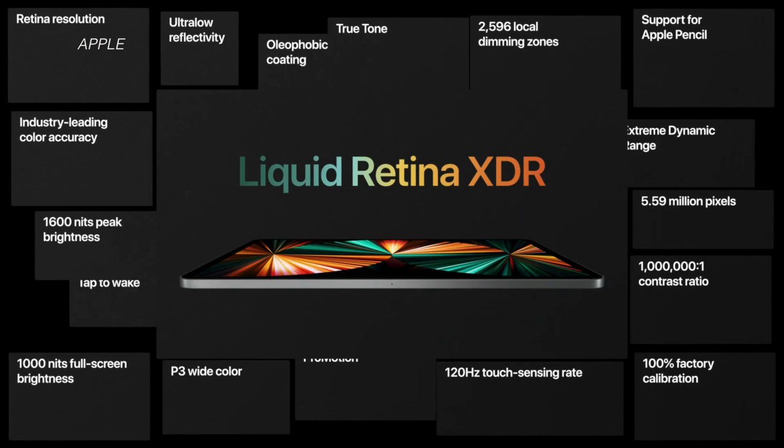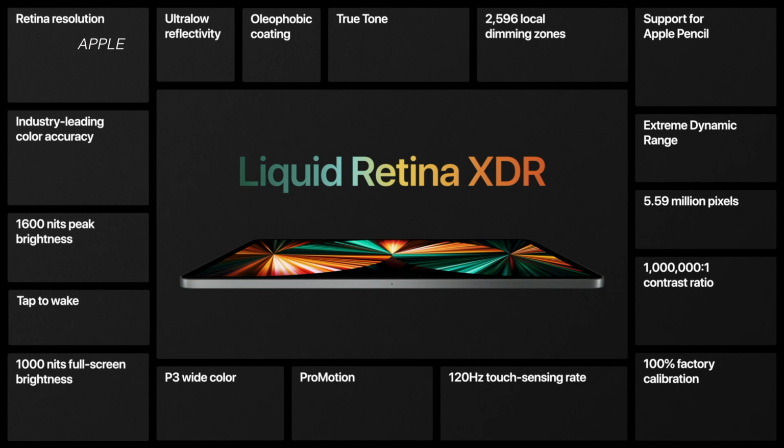In addition to this tech improvement that brings massive gains to HDR video, the display continues to use features that have been present in iPad Pros from years past, including True Tone display, 120Hz ProMotion refresh rate, and P3 wide color gamut. While the mini LEDs bring a massive improvement over LCDs, they definitely don't match OLED displays.